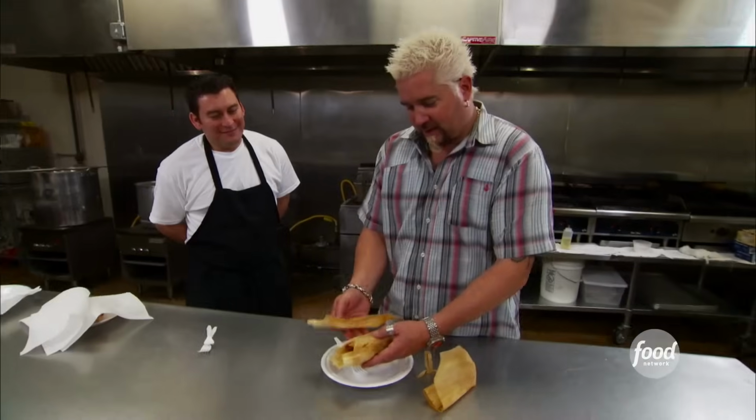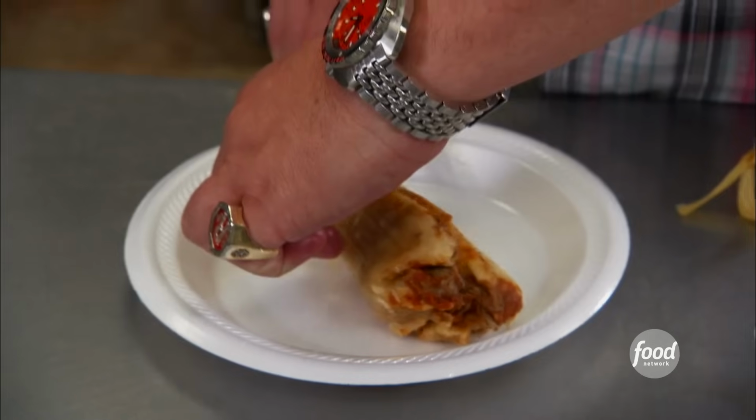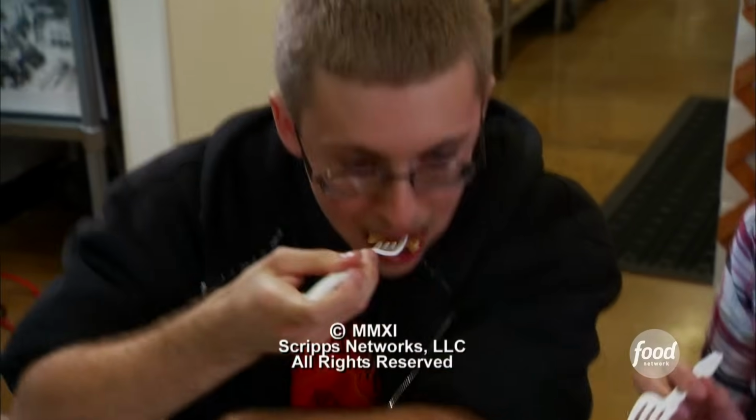All right, the size of this. That's huge, man. The masa's got really nice flavor to it. And the meat inside, nothing like shredded Mexican beef. Great job, brother. Thank you. Here's your 2 beef ribs. It tastes great. You can taste all of the flavors blending. It's really kind of sweet and beefy at the same time. It's better than anything.